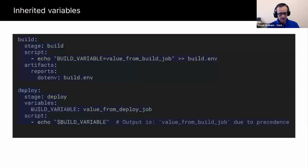We also have the ability to have inherited variables. Now, these have got a certain order of precedence that needs to be understood, but it's possible for us to echo things out into a build.env file and then leave that as an artifact delineated as a report, and then again delineated as a .env file. And then that's going to be evaluated by downstream jobs that need to be able to run it. And by default, all the downstream jobs are going to get this artifact. So that means that this particular variable is going to be defined in all the downstream jobs.